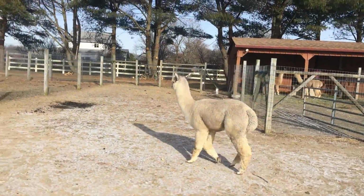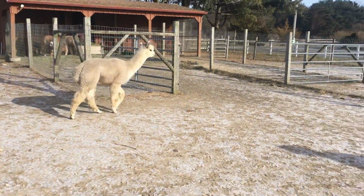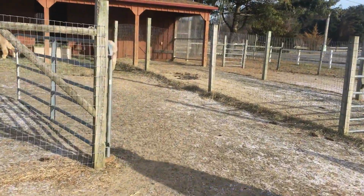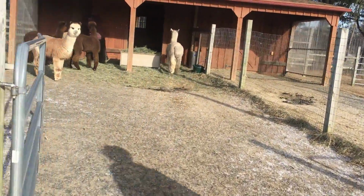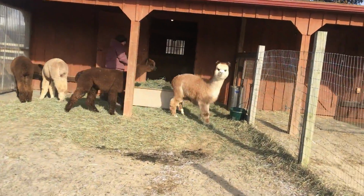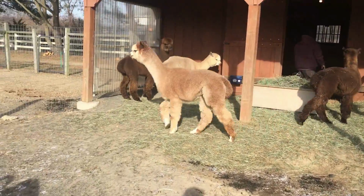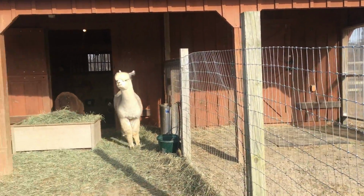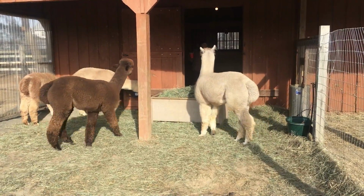No, wrong way. So this is what I was talking about with the catch pens. See? And like I said, most of ours are pretty easy to handle. There's a few on the farm who don't want to cooperate, but now we've got them in this area, and then we will push them inside. So if we have to do anything to them, treat them, we can.